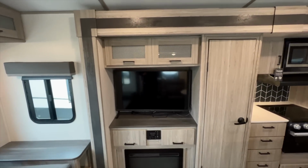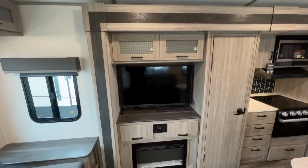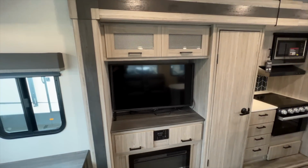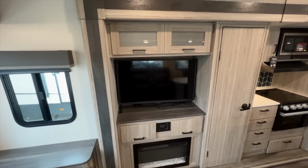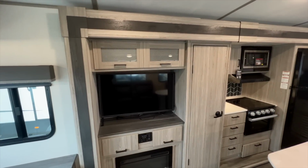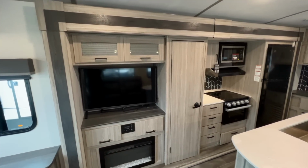Now, the one thing I will say is this TV here looks to be about maybe a 42-inch monitor or so. I don't know the exact size, but it's definitely not a 50-inch. It's probably about a 42. So if you are wanting a bigger TV, that is something where you would jump up in price a little bit to maybe something like, we even have our Bullet Premier line, something like an Outback, Cougar, things like that. We'll give you a bigger TV with similar floor plans to what this is in a lot of those models.